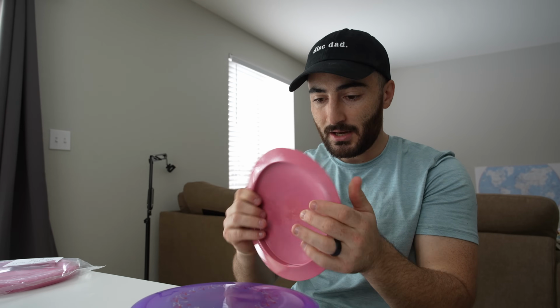The plastic looks really good, and I don't know if this is a reblend D2 or what, but it seems similar to the reblend plastic that I've seen coming out. This actually is very good.